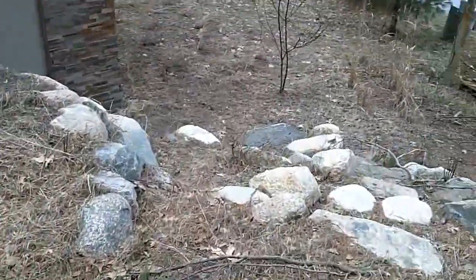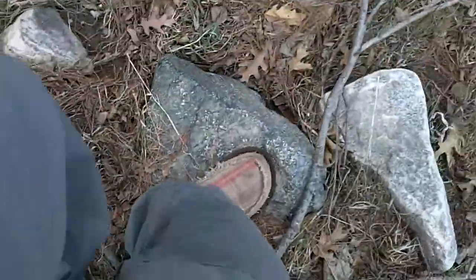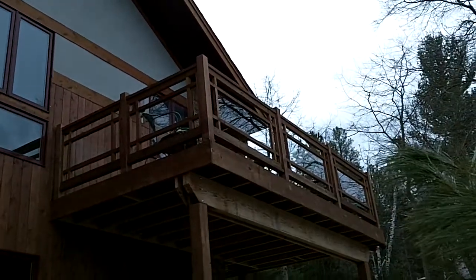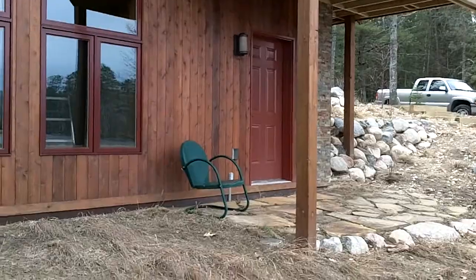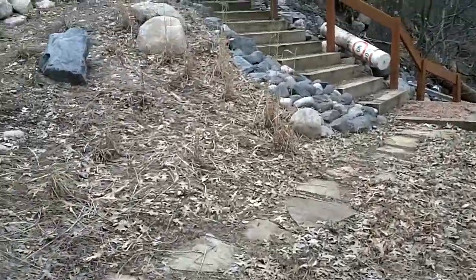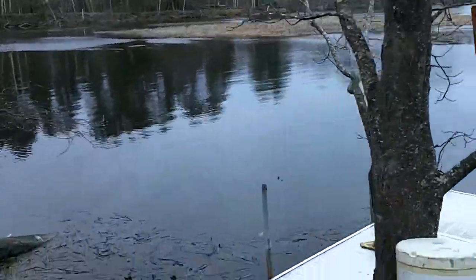We'll go down some stone steps here. This is the part of the house that faces the river. And there's a deck off the living room and an entryway into the basement. We still have the same pier. Well, maybe it's not the same pier since you've been here.